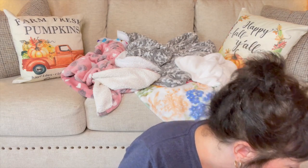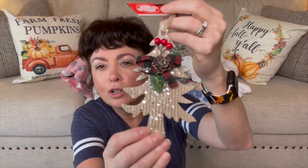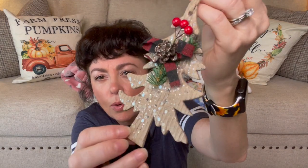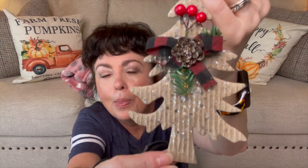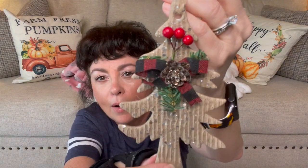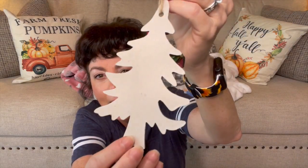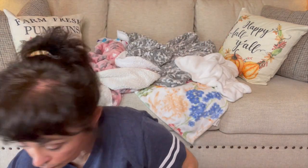All right. Then look what I found. Look at this Christmas tree. It's like corrugated cardboard on the front. And look at that delicious glitter, that plaid bow, and those berries. And I love how that tree is made. And that's what it looks like on the back. So beautiful.